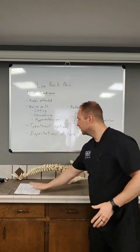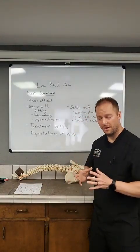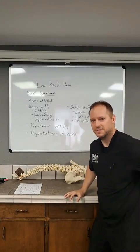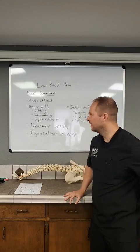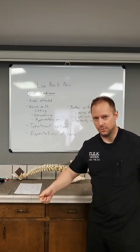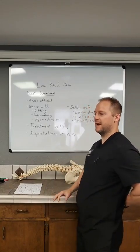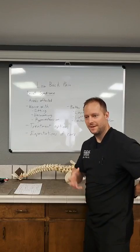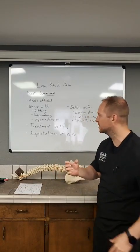Very, very common. So this is typically going to be worse when you sit for a while, especially if you sit for a while and then you go to stand up and you can't straighten all the way up and you feel like you kind of got a catch in your lower back. Also gets worse with twisting and like vacuuming, any rotational or repetitive movement, and hyperextension. Anytime you go to lean back, because you compress those facet joints and it gets that sharp stabbing pain in your back and wants to drop you down to your knees.